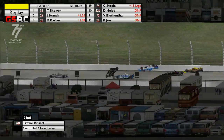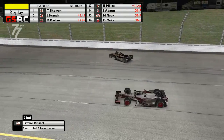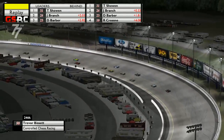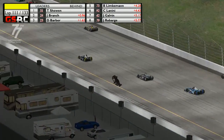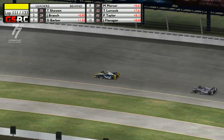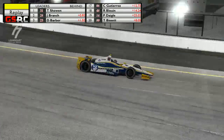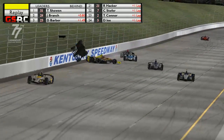We go to the replay here. Oh my! Whole bunch of guys caught up in that one. Oh, contact. It was contact between Corey Connor and Jack Bogan. Wow. Jake Wright just behind that, able to avoid it. Wow, Wright got lucky both ways. He was able to dodge the cars in front of him, and whoever spun down to the inside almost clipped him going that way. So Wright got lucky both ways there.